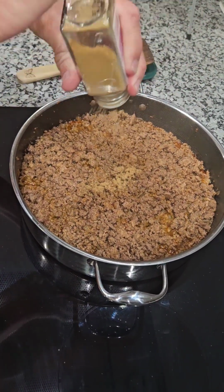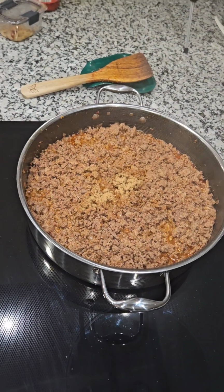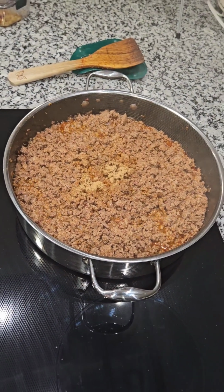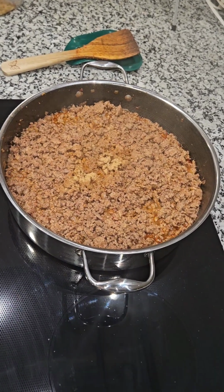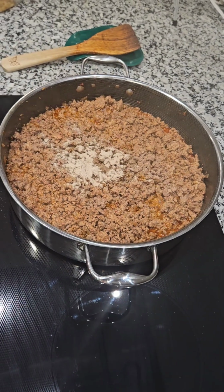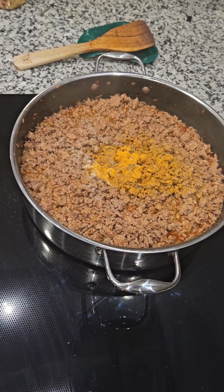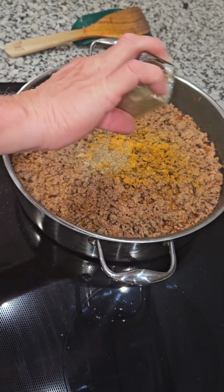Here, my guy is going to add cumin, white pepper, ancho chili mix, ancho chili powder, paprika, smoked paprika, onion powder. He's going to add garlic. I'm telling you, a ton of seasoning. Celery salt, parsley, turmeric, Italian seasoning. He adds a bunch of seasoning. That's why his meat mix is so good.